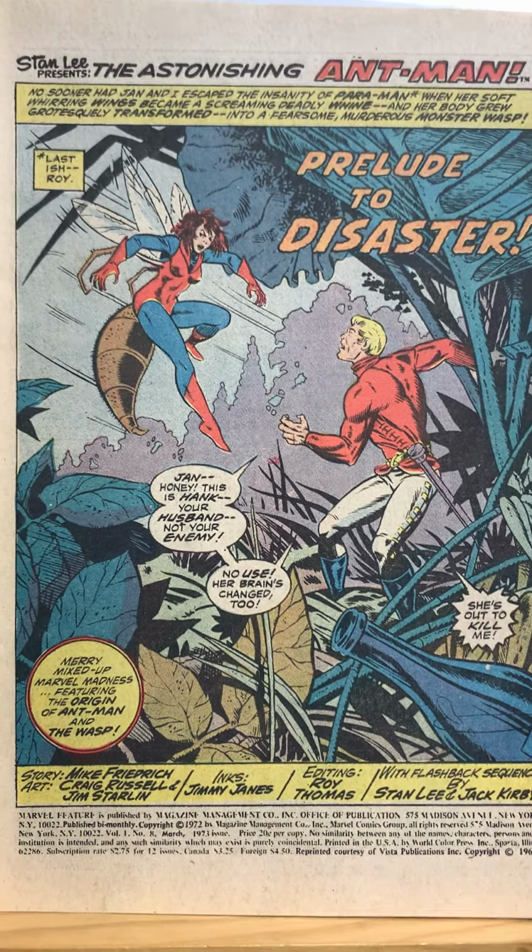So here's the Wasp, she's coming at Hank Pym. They fought some stupid robot last issue, and they acted like amateurs plot-wise. I understand it's supposed to be that they have no power. When Ant-Man shrinks down to ant size, he's supposed to retain full human strength, so he could lift a nail, smash through glass jars and stuff like that. But he was trapped by a glass jar all last issue.